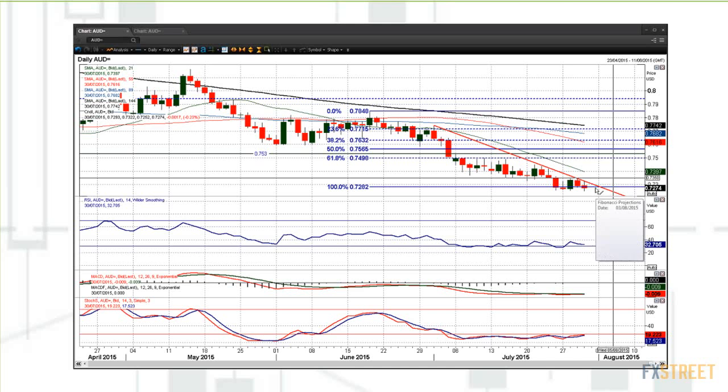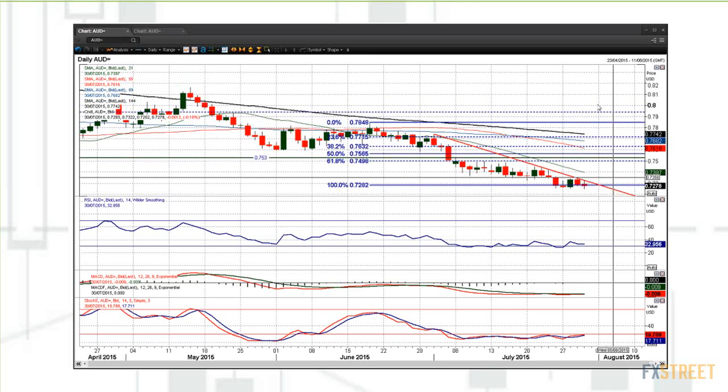Anyway, so yeah, basically the Aussie is, I think, just under pressure generally speaking, and I think it's going to be just falling away. The interest rate differentials suggest that there is further downside in this move.